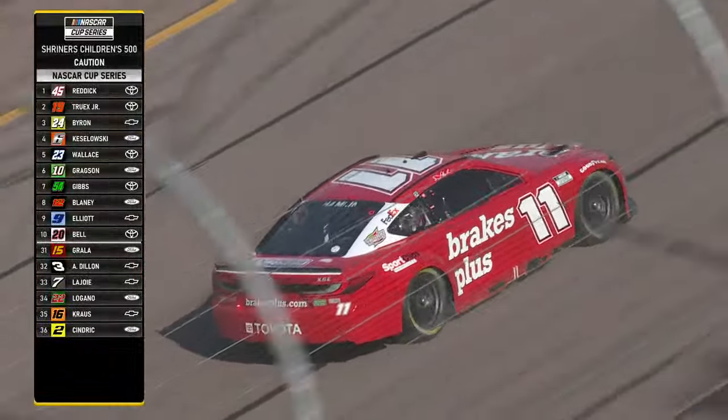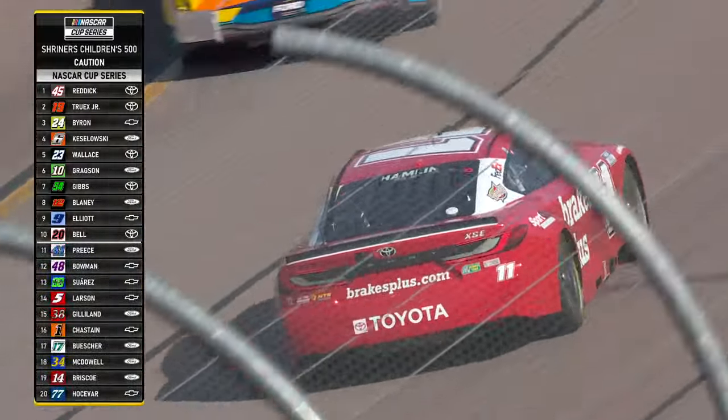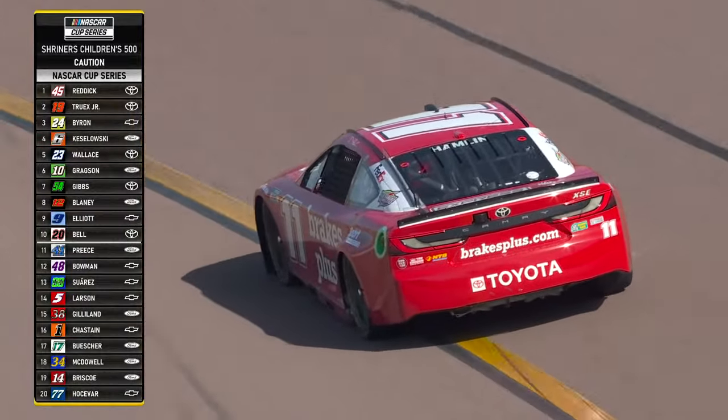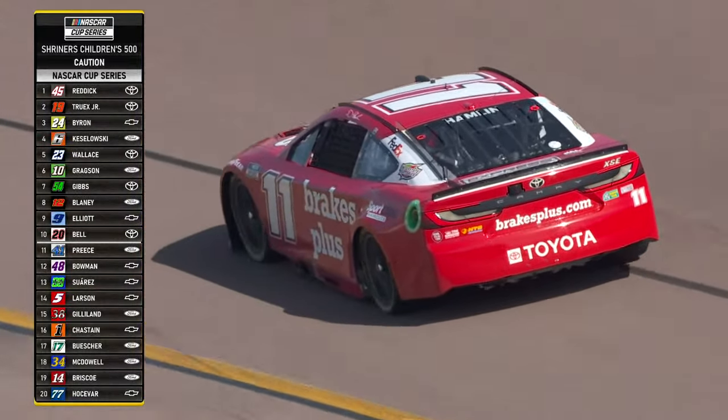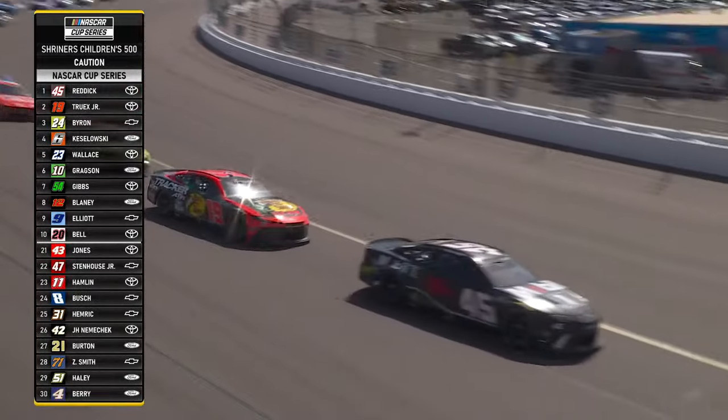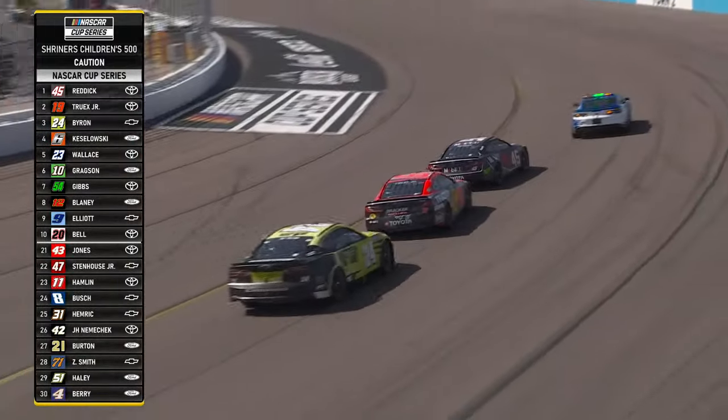So, Larry, I guess you got a decision to make with all these caution laps. You're saving fuel, you're going to save all you want, but do you want tires or track position? Yeah, I've been looking at the numbers. Everybody up front pitted with 113 laps to go, but we've run about 15 caution laps since they pitted.